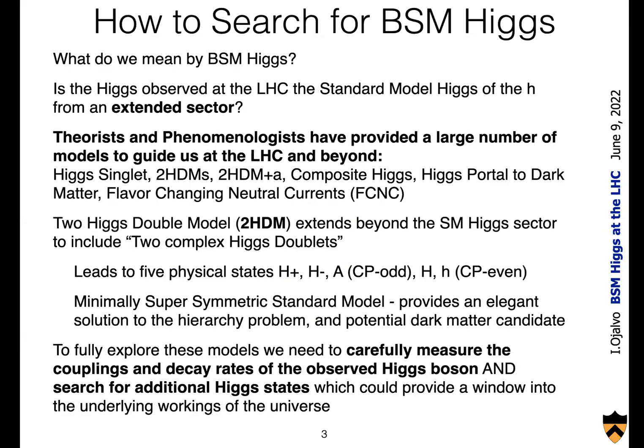So we have models such as a Higgs singlet, two Higgs doublets, two Higgs doublet models with a single pseudoscalar, composite Higgs, Higgs portals to dark matter, flavor changing neutral currents, all possibilities for thinking about physics beyond the standard model. The two Higgs doublet model is one that's very popular. It solves a number of the questions that we've asked on previous slides. I'm sure you've heard about this also in various discussions from the theorists.